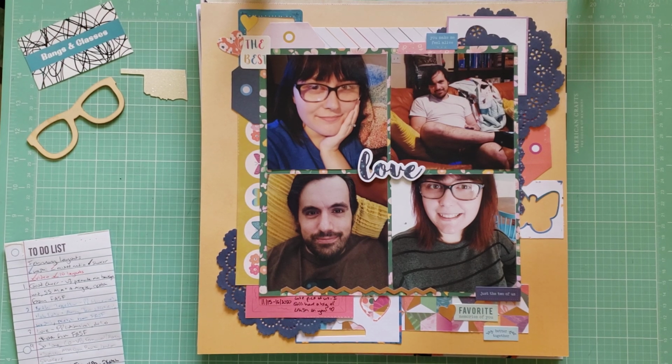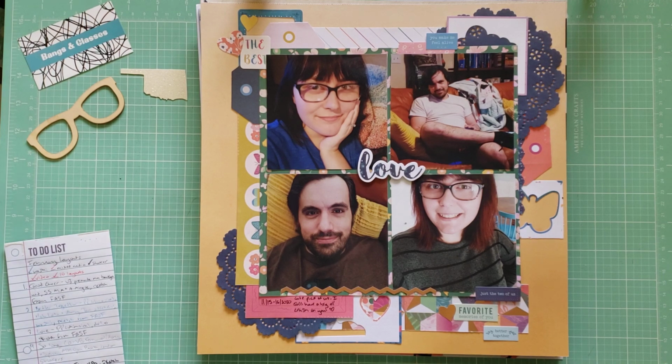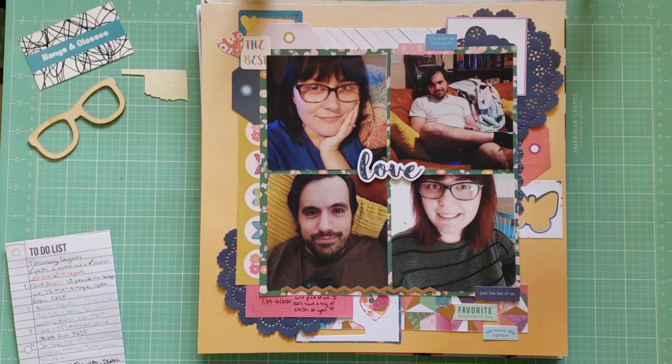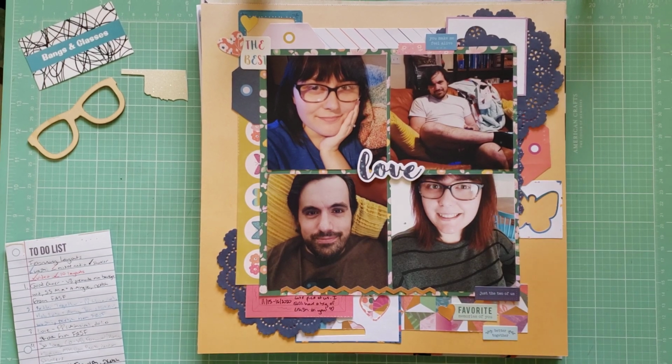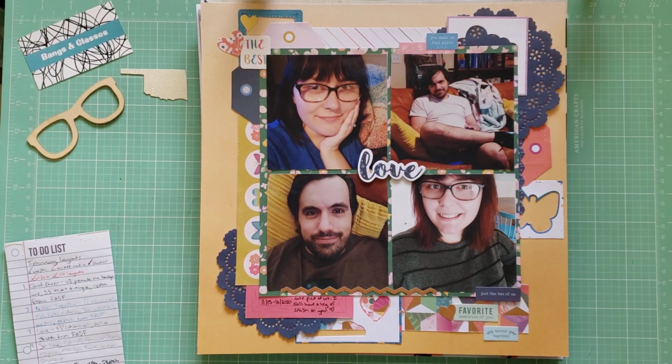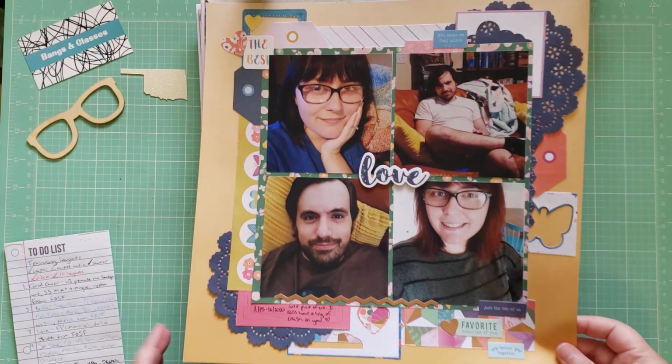So these photos are just photos of me and my husband. This is me just working from home, and I took some cute pictures of us. This is from 2 different days, but I just figured I'd document it all together on one page. I got to use some doilies here as well, which is always nice to use from my stash. And yeah, just tucked in a lot of different scraps here.